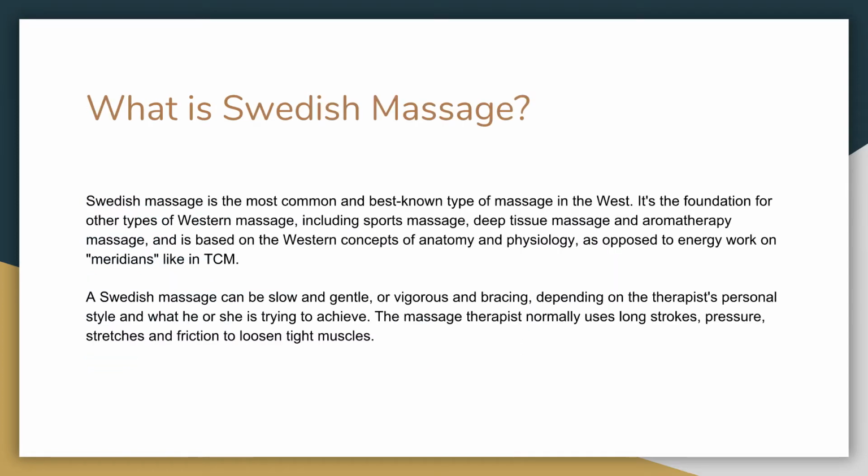Moving on to Swedish massage. What is Swedish massage? Swedish massage is the most common and best known type of massage in the West. It's the foundation for other types of Western massage, including sports massage, deep tissue massage, and aromatherapy massage, and is based on the Western concepts of anatomy and physiology, as opposed to energy work on meridians like in TCM.